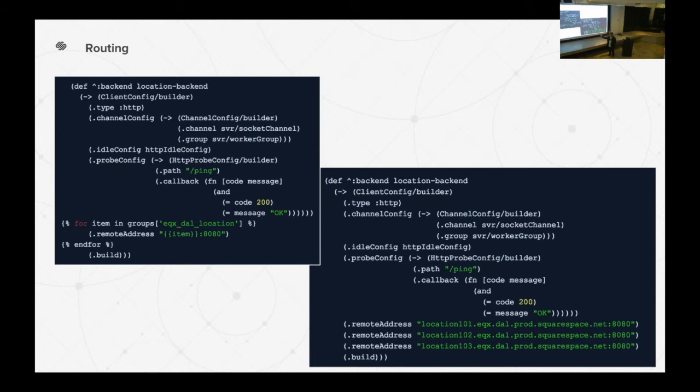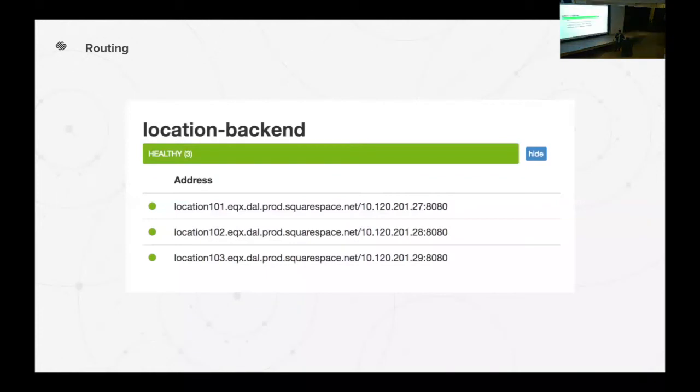So this is a Jinja 2 template. You pass it through Ansible, and you generate the thing to the right, which is the same Clojure definition, but with the actual location services populated for you. So you can deploy that to our routing tables, and your service will begin to receive traffic. At our reverse proxy layer, you see a UI where you can verify that actually the location backend has been populated with your services.